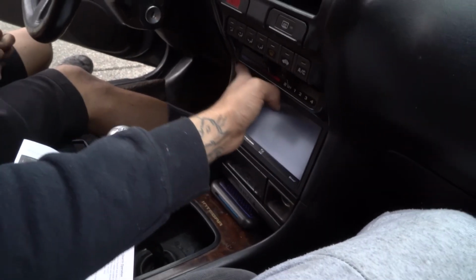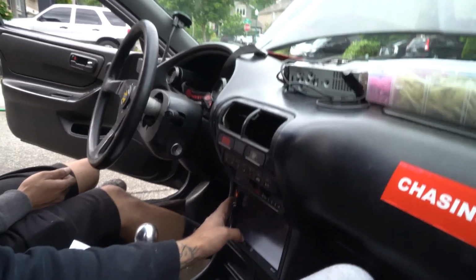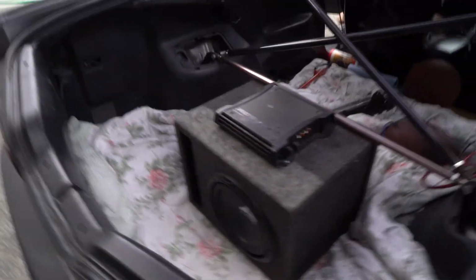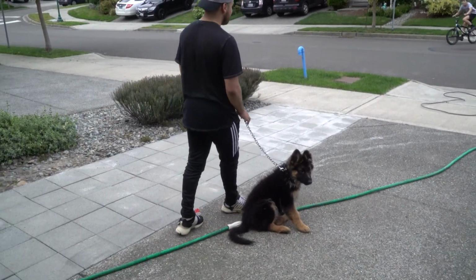The Walmart one was $59.99, 65 with tax, and it works great. Yeah, now we just gotta go hook this up, bro. And vacuum the car up. Oh, I'll set it back. Oh, look at this. Onto the vent. Kevin, you still got your clip?